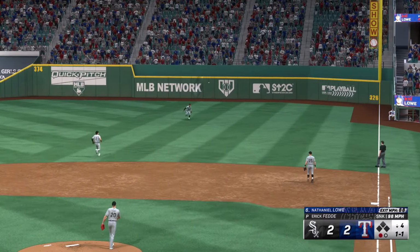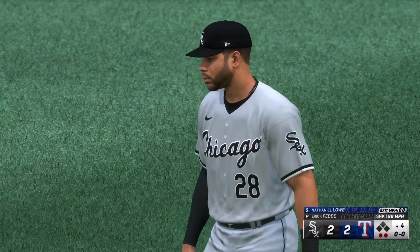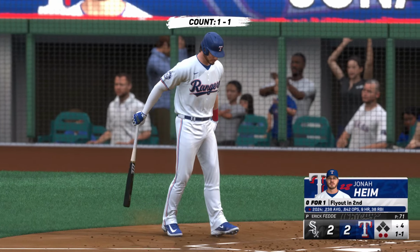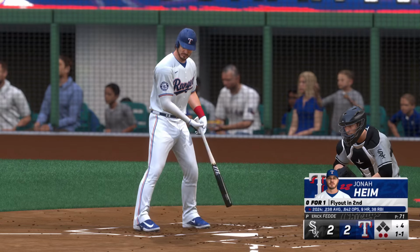Nathaniel Lowe up to hit. Lined into right. Coming on is Pham to make the play. And there's 2 down. Good piece of hitting right there. Nice hard line drive to the outfield. You're trying to get on base, represent that go-ahead run. Can't hang your head on that at all.